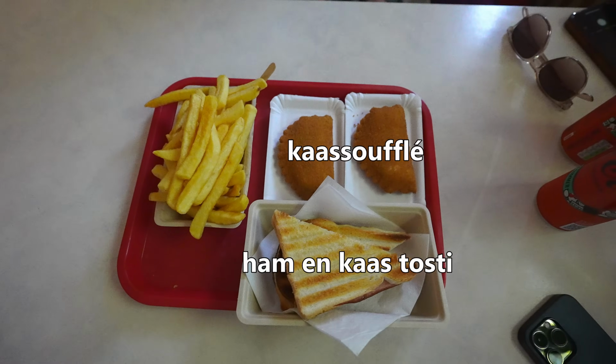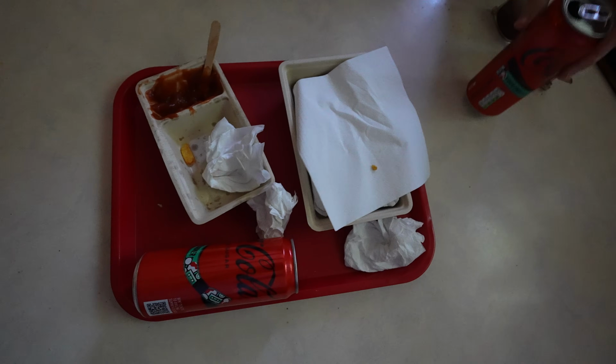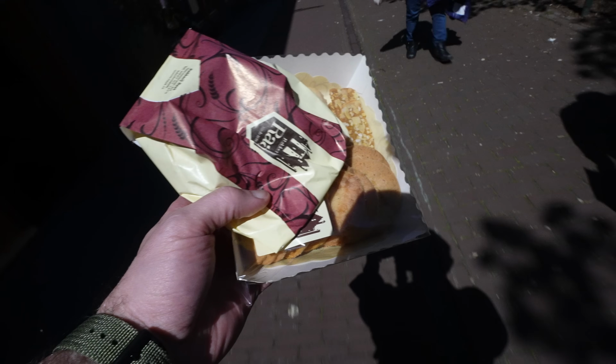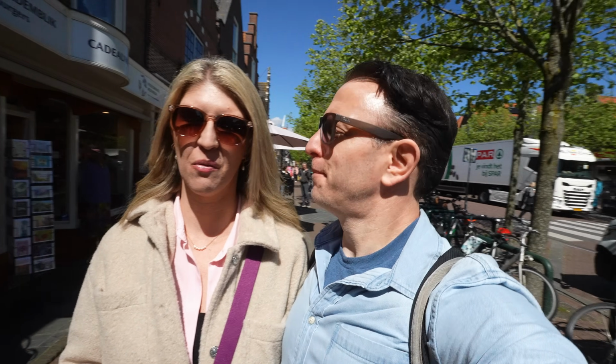We went with our standard ham and cheese toasty, a couple of soufflés, and I'm gonna call them fries because that's what we call them. I have to eat fast. My God, way too fast. There's nothing like shoving fried food down your mouth and throat very quickly so you can get back to your tram. I feel kind of sick now. That was a lot. I ate way too fast.